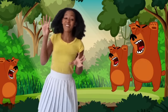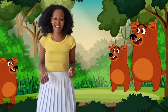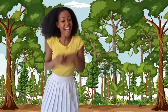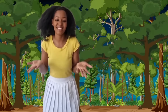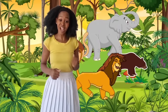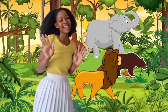The bears in the jungle growls aloud, growls aloud, growls aloud. The bears in the jungle growls aloud all day long. The trees in the jungle grow up high, grow up high, grow up high. The trees in the jungle grow up high all day long. The wind in the jungle blows side to side all day long. The animals in the jungle walk around, walk around, walk around. The animals in the jungle walk around all day long.